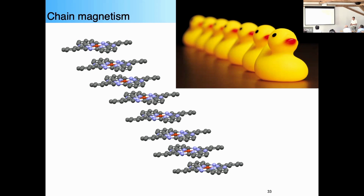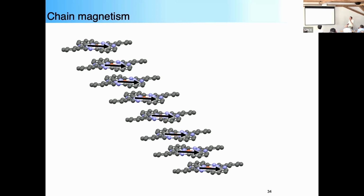And depending on the stacking, actually, and I didn't emphasize this enough, the optical properties change slightly. So there's something changing about the electronic structure also, in particular the overlap going along the stacking direction. And you would, of course, expect, as we also learned in the previous talk, that there would be some forms of chain magnetism which would depend on the exchange interactions that might occur between these transition metal atoms sitting in the middle of these ring molecules.